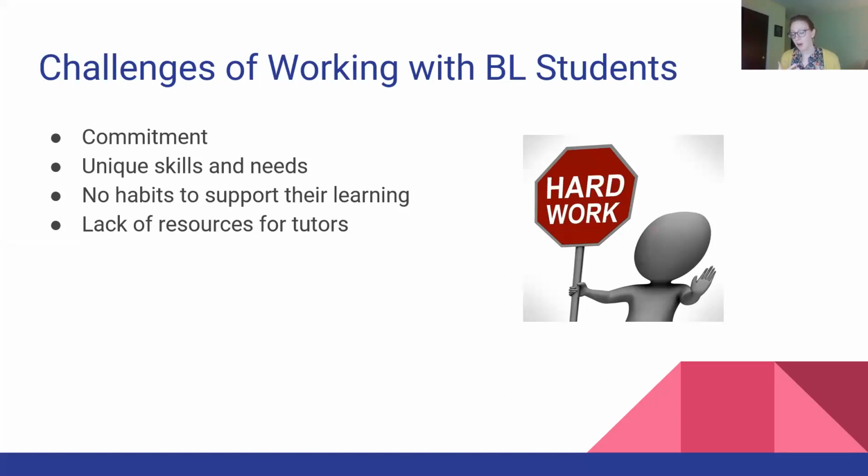And finally, there are, as I mentioned, fewer resources available to our basic literacy tutors as compared to our English language tutors. So I created this curriculum to address these challenges and to support our tutors and students so that they find success in our programs.